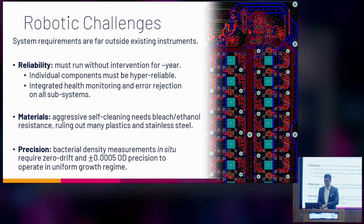And we have to then build all the electronics from scratch, because none of this really exists. We have to make sensors which basically have 0 drift over the course of a year. They have very, very precise measurements. And so we have to think about how we can make the best kind of electrical designs to be both supremely reliable, and we can never go in and recalibrate because we need to understand how many cells there are at very low densities of cells. So we have to do a whole lot of interdisciplinary work to make this happen.